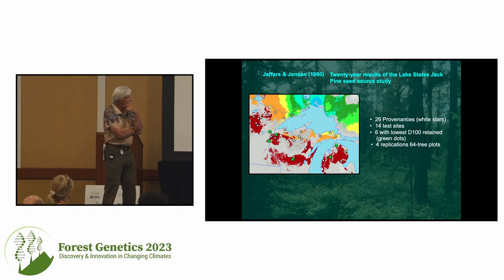It has 26 provenances in it, represented by the white stars. There are 14 test sites, and the six with the lowest degree date, the D100, were retained for this examination of veracity. Those are the green dots. One there, one there, one there, one there, one there, and one in the upper lower peninsula of Michigan. The tests on each of these sites included four replications of 64-tree plots. So this test itself is not strong with regard to number of provenances, and it's not strong in terms of statistical strength because of the size of the plots versus the number of plots.